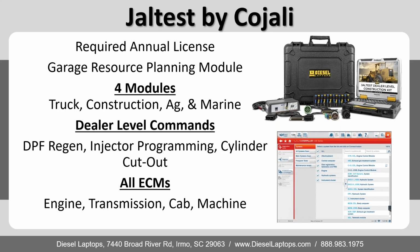Cojali, as a company, has 4 modules. They have a truck module, a construction module, an agricultural module, and a marine module. They also have a thing called GRP, the Garage Resource Planning Module. This is basically a way for you to manage your repair orders, what you've done on trucks, your history, all of those things. And Cojali is a required annual fee. All right, so there's some stark differences here between this one and the one I'll show you in a second. But they have a very great product.